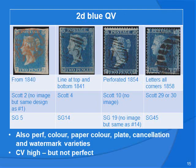And these are all the 2-pence blue Queen Victoria stamp. And the first one is from 1840. And it is Scott number 2. There's no image in Scott for it, but it's the same design as Scott number 1, the penny black. So they just say, see image number 1. And it's Scott number 2. It's Stanley Gibbons number 5.